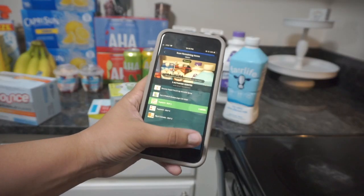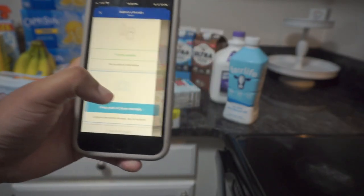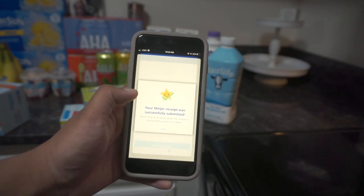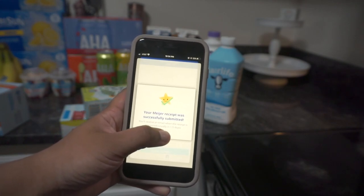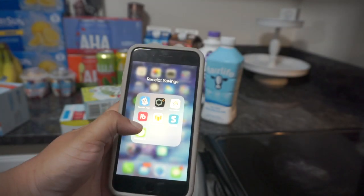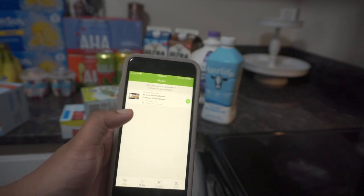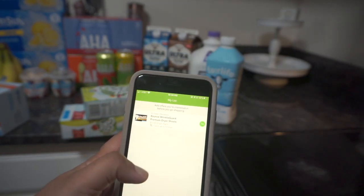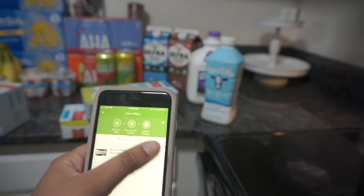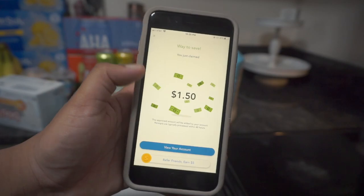I verified I bought 2 of those. Now I've got to take a picture of my receipt. It said it will take 1 to 5 days to process my $1.50 back. The last one I'm going to use is Checkout 51 for these dryer sheets. I'm going to just redeem this really quick. So there I get my $1.50 back.